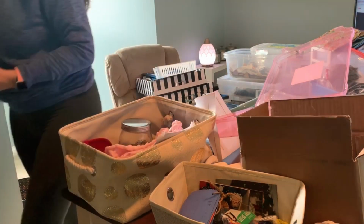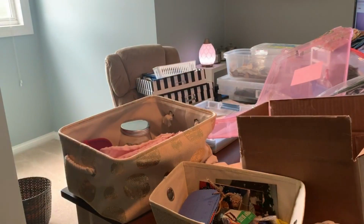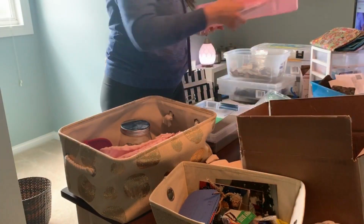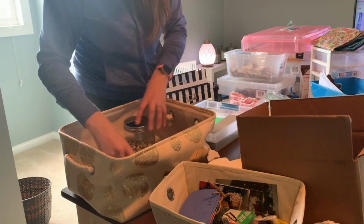I'm gonna go ahead and finish going through the rest of this stuff, try and organize, see what I'm gonna keep, what I'm gonna donate. Lots of paper and printables and stuff that I need to organize.